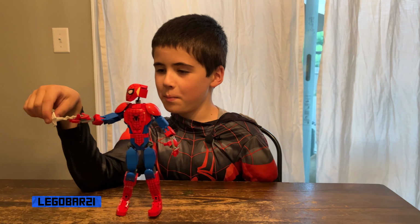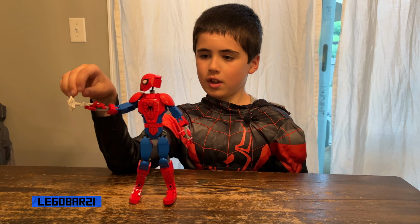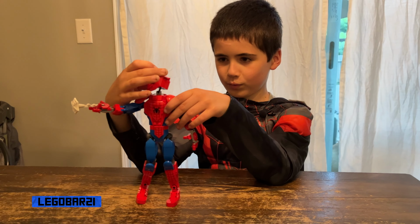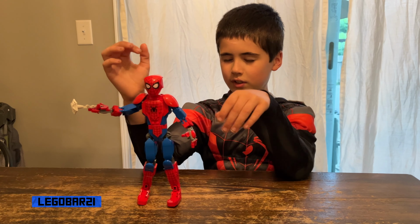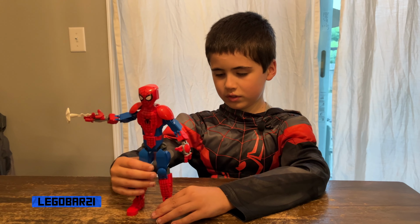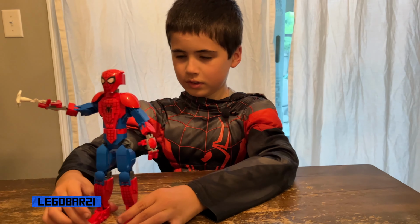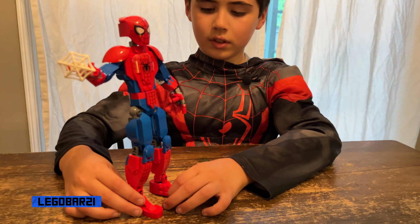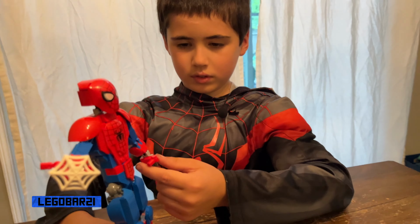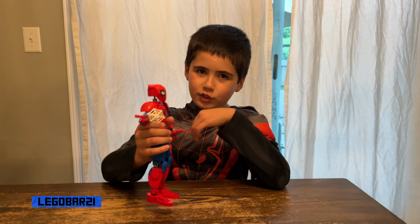Today I built this new Spider-Man set. He could shoot webs. I can move his head. And I can move his legs too. And these are web shooters. And you could do like this.